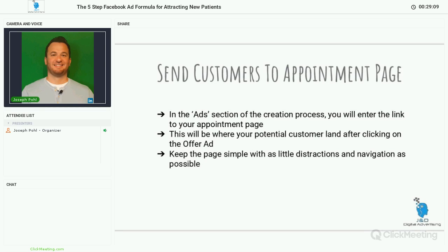This is definitely a cheap way to create a few landing pages for yourself. But if you have one on your website, use that page. Send customers to the appointment page. When you're creating the ad in the last step, just before you place the order for the advertising, it's going to ask you what page you want to send them to, what link you want to send them to, and it's going to be your appointment page.